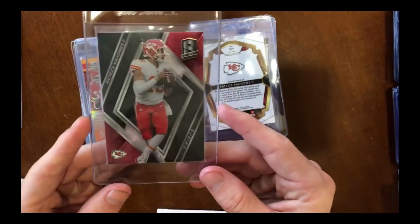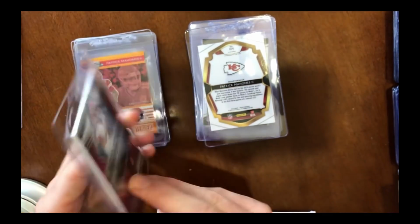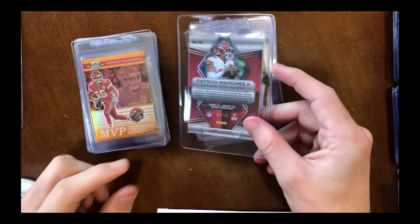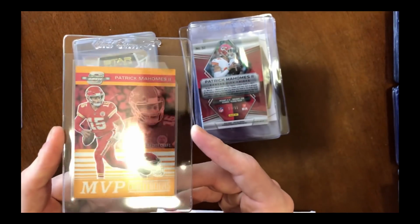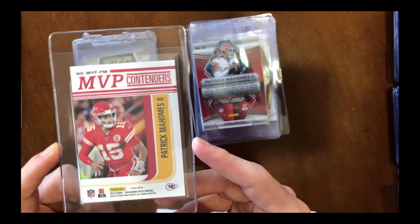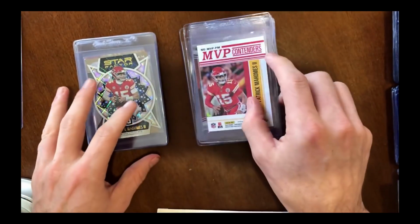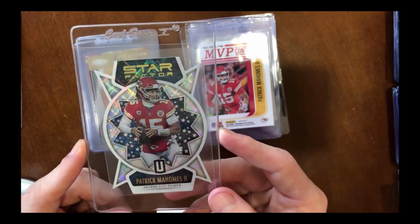The only potential bad news is these lines at PSA that we're seeing right now, which are extremely long. They're going to get a lot longer, so that everyone is going to have to adjust in this new market in terms of what they send in, how quickly they expect to get it back, and whether or not some people even want to send stuff in. There's a lot of feedback on people saying they don't want to send anything in.